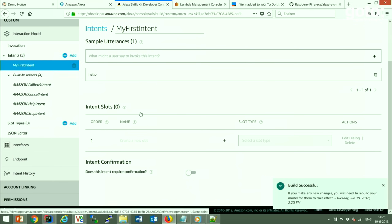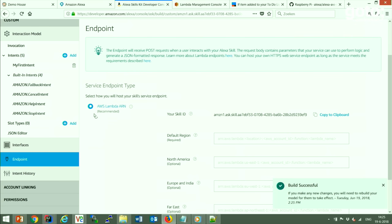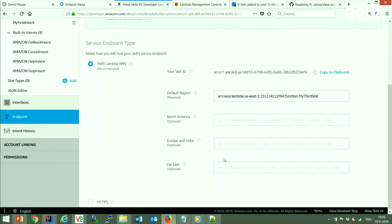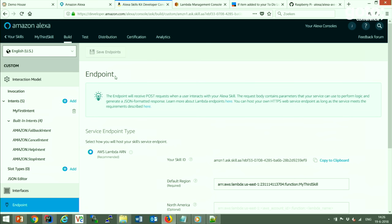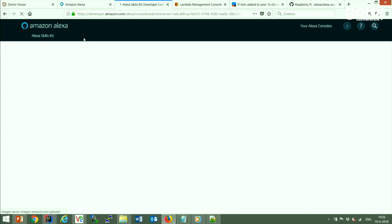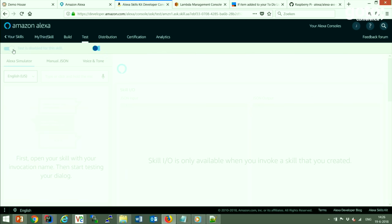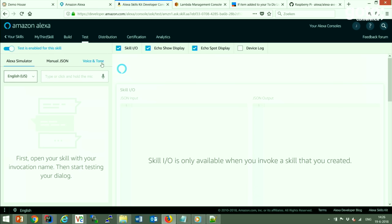Okay, so we define the endpoint, our location. So you see I pick AWS Lambda, but it could also pick HTTPS, so you can connect to your own server. I say save endpoints. And then one important thing is that you need to enable the skill for testing, because otherwise you cannot connect to it. And then let's try if we can call it.